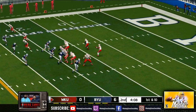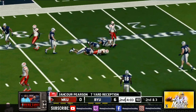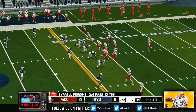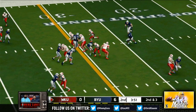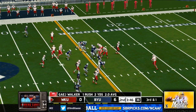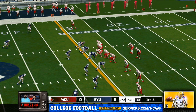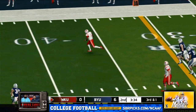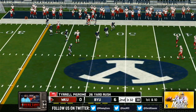Here we go! Earl's complete, and he's stopped immediately. That'll bring up 2nd and 3. He makes it out to maybe the 29-yard line. He's got the corner. He's at midfield. Knocked out of bounds. Right around the 46-yard line.